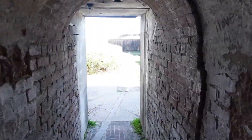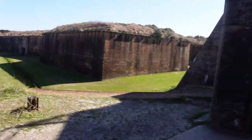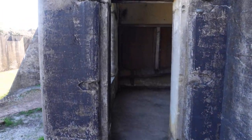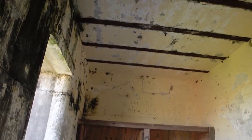I'm sure there was some kind of lift or something here originally that would lift the ammo up to the top. And be careful if you get up there, you could just step right off the cliff. There's no guard rail in the middle or anything like that.